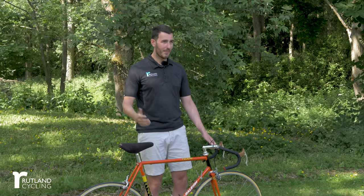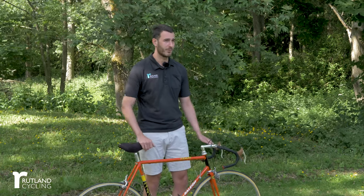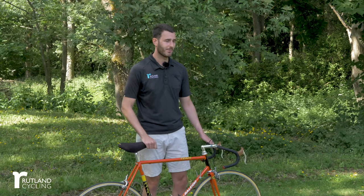So, when we compare bikes like the Ti-Raleigh that we have here today, the top of the range road bike when Rutland Cycling had first been set up on the shores of Rutland Water 40 years ago, to the modern bikes we see today in the Pro Peloton, it's clear to see just how far bicycle design and tech has come. But for me, the most exciting thing is what will come next.